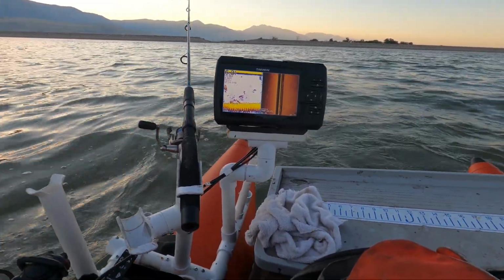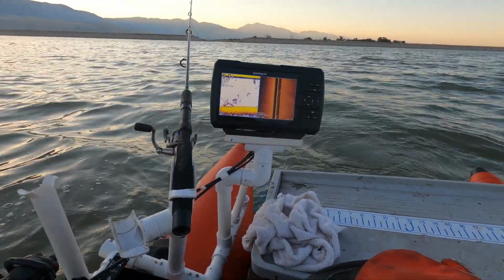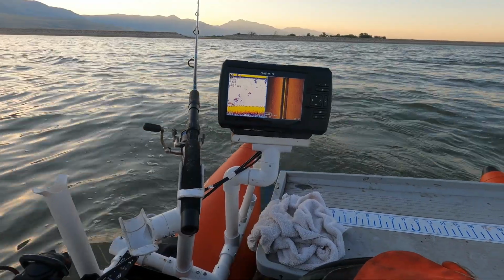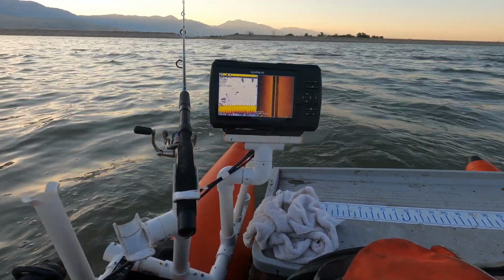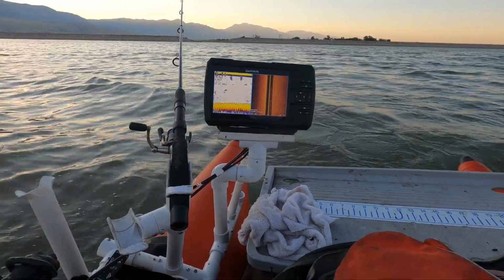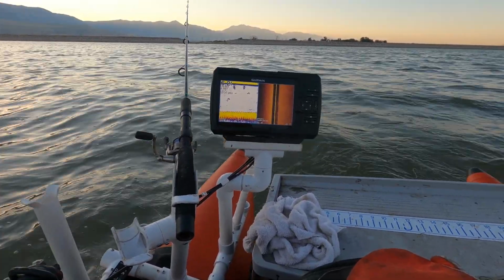Water temperature is 75.59 out here in the main lake. Probably going to warm up a bit during the day. It's nice so far with just a little bit of chop on the water, which actually should help the fishing. Oh well, stand by.